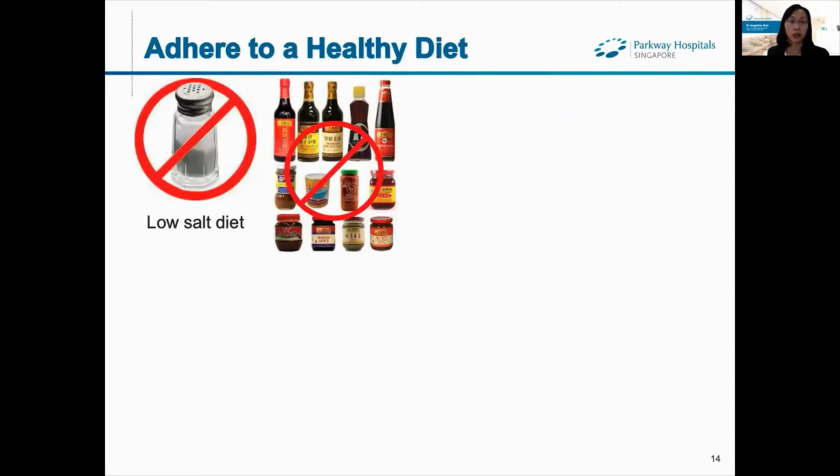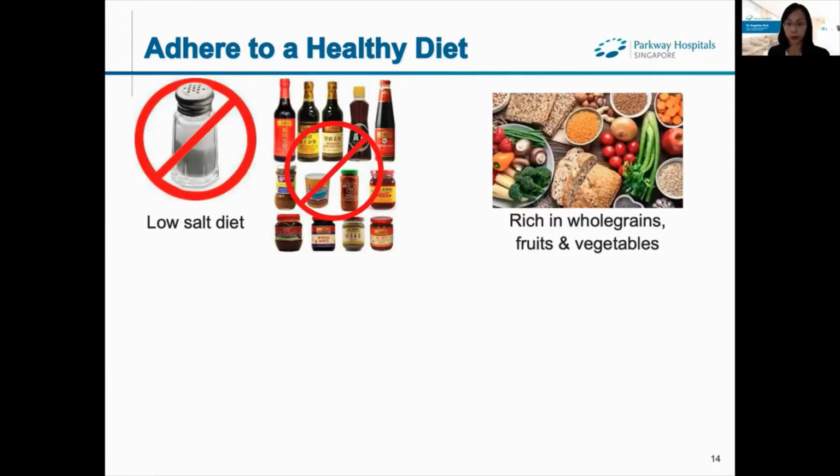It is also important to adhere to a healthy diet. A low salt diet is very important for good blood pressure control. So these are some of the sauces we commonly use for Asian cooking. And reducing the use of these sauces in cooking will help to reduce the amount of salt in the diet and help in overall blood pressure control. A diet rich in whole grains, fruits, and vegetables is also important for good cardiovascular and therefore good kidney health.